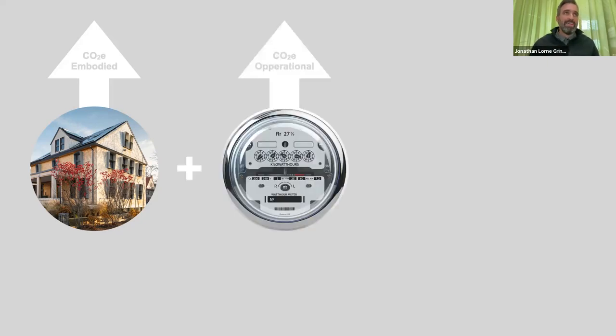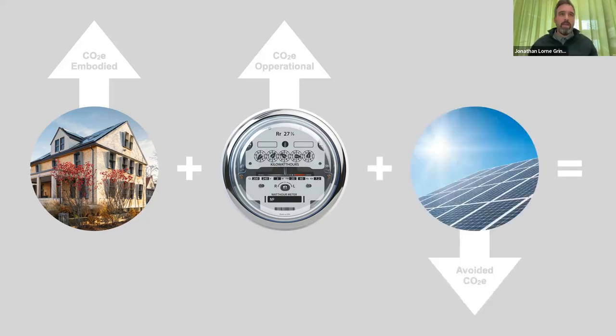Over the entire life, we're also going to ask how much CO2 is emitted in the operation of this building if we are drawing that energy directly from the grid, and that grid is, of course, in Massachusetts. And we're going to say how much of these emissions can actually be avoided by on-site renewables in the form of photovoltaic cells, and what does this all add up to at the end of the building's life?